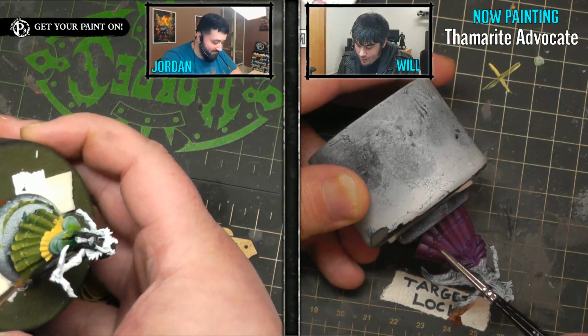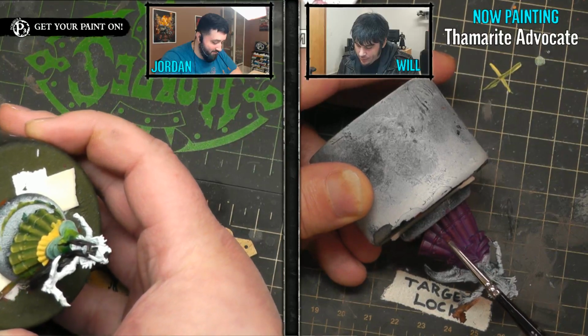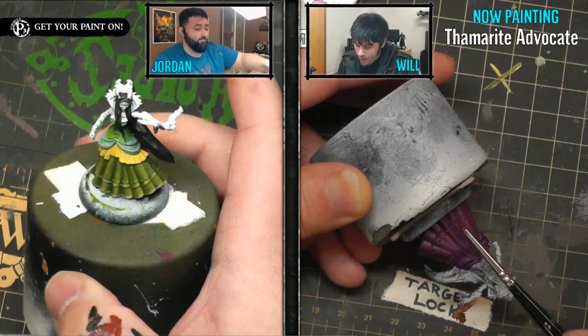Yeah, a little quick edge highlight. This is an easy edge highlight too because I can just use the side of my brush because the detail is so pronounced.